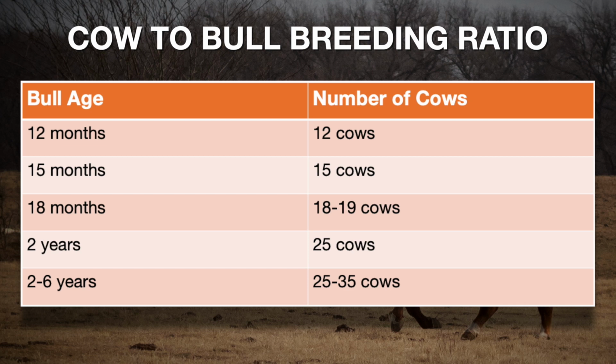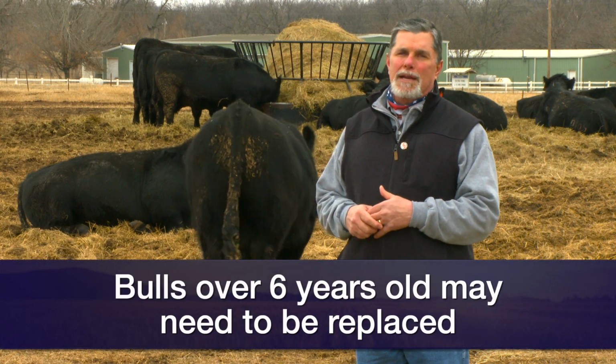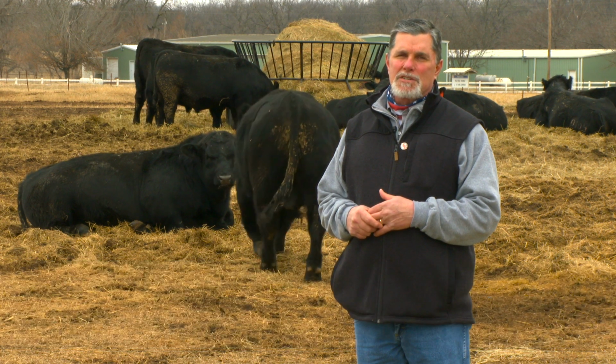As we get out to bulls that are a full 2 years of age, we should expect him to cover up to 25 cows. And as we move beyond that and think about mature bulls, it's realistic to think that a bull in his prime of life is going to cover 25 to 35 cows for us in a breeding season. But the reality is that bulls are going to be more likely to break down and potentially have some sort of problem as we get beyond 6 years of age.